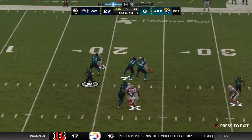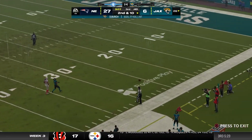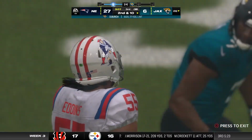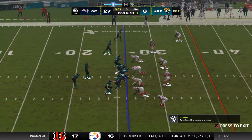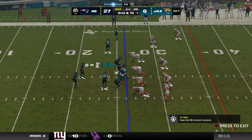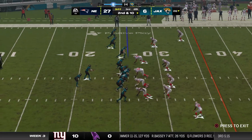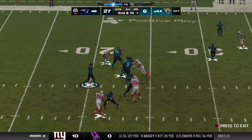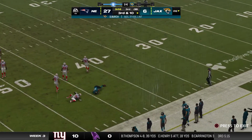Again, he'll drop to throw. He's going to air one out. And that will be incomplete. Would have been a big hitter if they had connected. Instead, it's second down. They'll look to throw again. And he drops it incomplete.